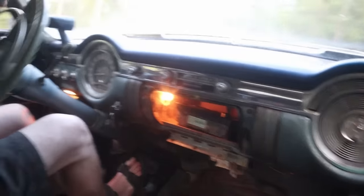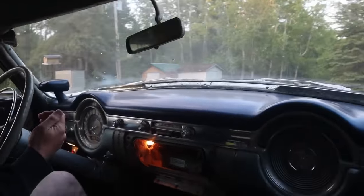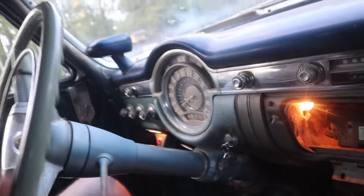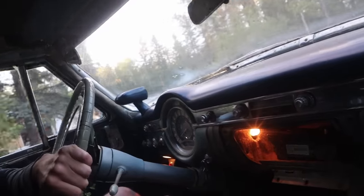If we had switches, I'd roll my window down. What a hack, hey? Come on. I love the little indicator. It's so awesome. And it's in perfect condition because it's been out of the sun.